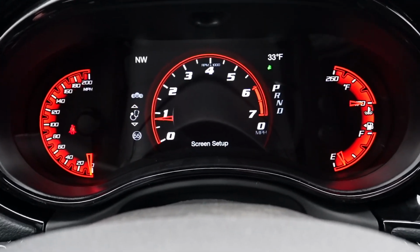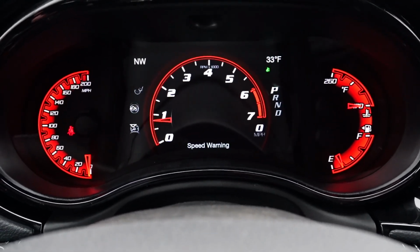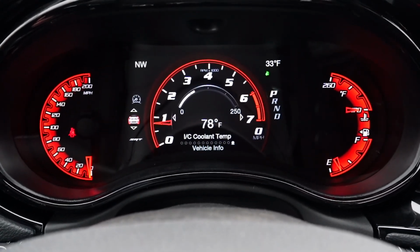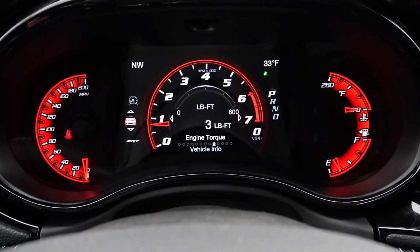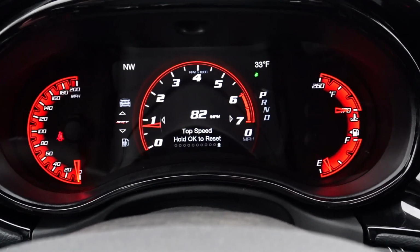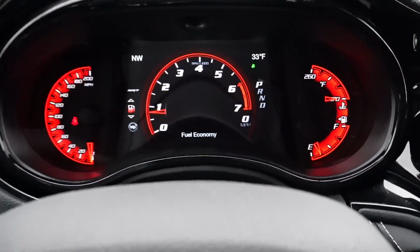You can enter the screen setup as well. We have more diagnosis modes, things like that. Speed warnings you're able to adjust. Just see a few things within the screen. So kind of nice to see all that. Of course you can go from miles per hour. You also have all sorts of different vitals, which is very important for a performance vehicle like this if you're hitting the drag strip. See all sorts of things that will pop up. And then the SRT mode as well. You have timers, things like that. So pretty cool to see what you're going to have in the Hellcat.